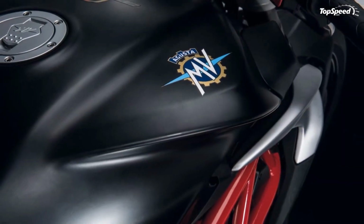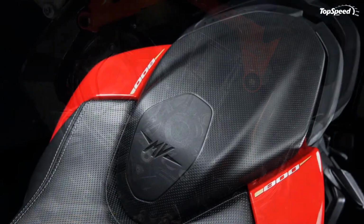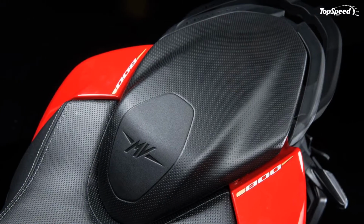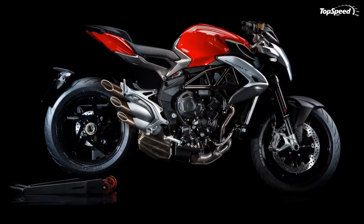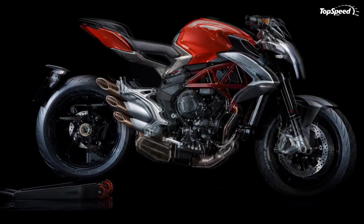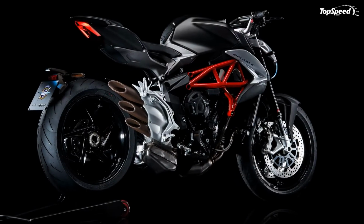It comes out swinging with a whopping 140 ponies at 13,100 revolutions per minute and 63 pound-feet at 10,100 revolutions per minute. This gives the base 800 a top speed of 147 miles per hour, and the RR a 153 miles per hour top end.